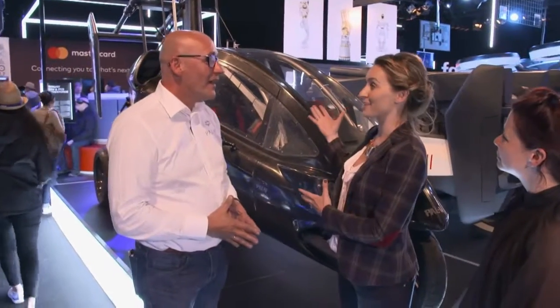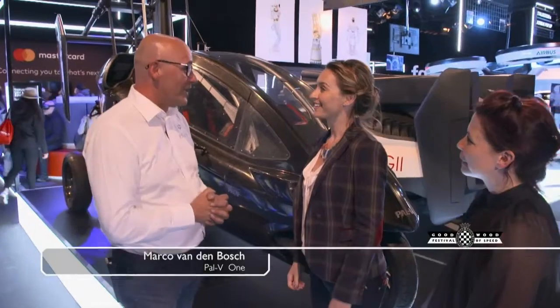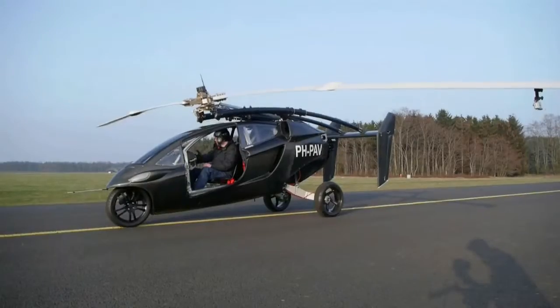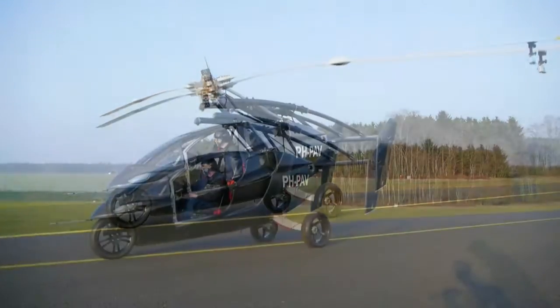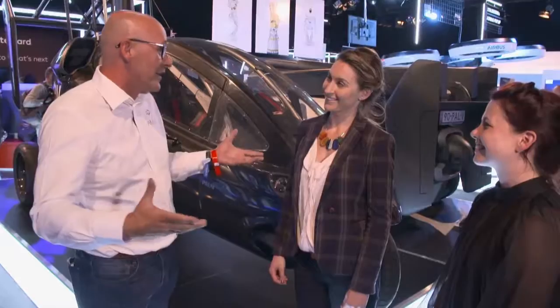How on earth did you come up with this idea? Well, to be very honest, it wasn't my idea, but the idea of John Bakker and Robert Dingemanse, who had the idea already in 1999. And that's what you're seeing here. The PAL-V makes it possible that we can drive and fly in one vehicle.